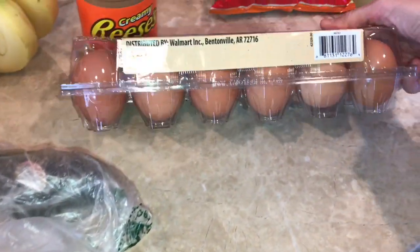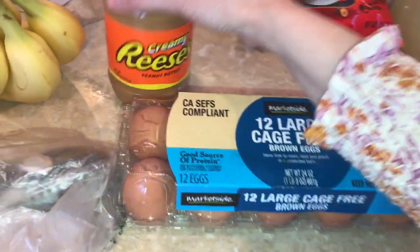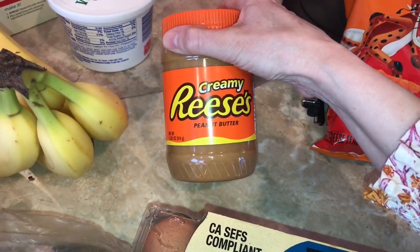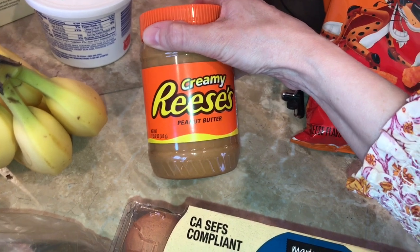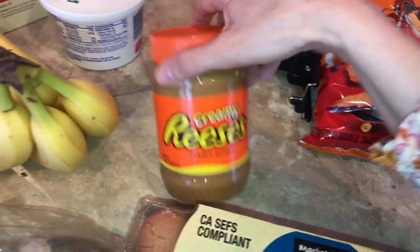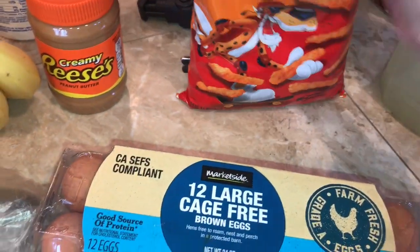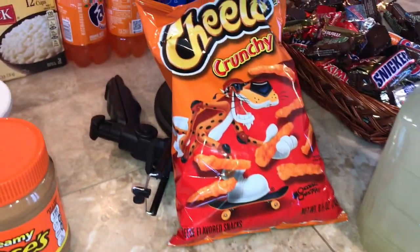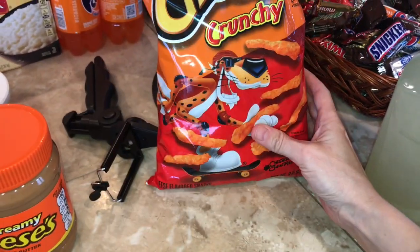Needed some eggs, so I got these cage-free brown eggs. And yeah, the peanut butter. I was gonna grab Jif, but I haven't had Reese's in a long time, and you know, they're the peanut butter capital of the world. I don't really know. I've been craving regular Cheetos for a long time, so I just went ahead and grabbed me a little bag of regular Cheetos.